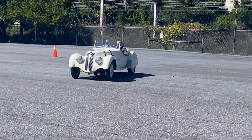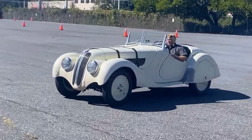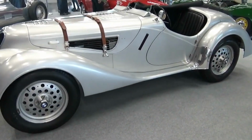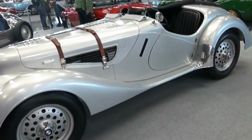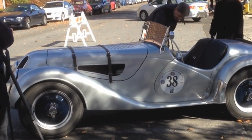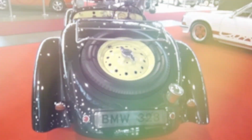Number 1, 1939 BMW 328 Roadster. Among Atkinson's pre-war racing legends sits a true engineering marvel. How did an 80 horsepower engine dominate the racing world in 1939? The answer lies in the revolutionary design of BMW's 328 Roadster.